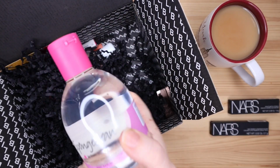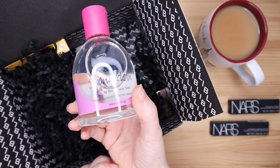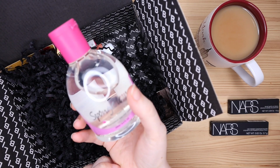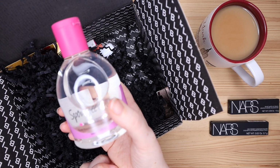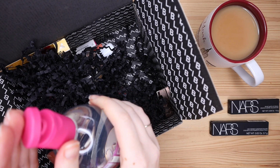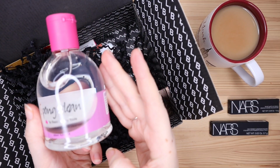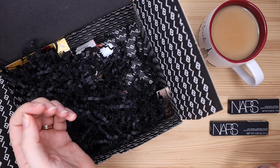Oh, I remember what this is. This is a beauty blender cleaning solution, and I tend to wash my brushes and my beauty blender with Johnson's baby shampoo. However, this was there, I thought, why not? Ooh, it smells nice. A little quite sweet, but yeah, so I will definitely get use out of that. Sponge clean. I suppose it does exactly what it says on the tin.